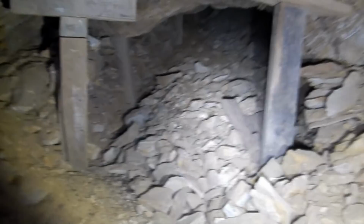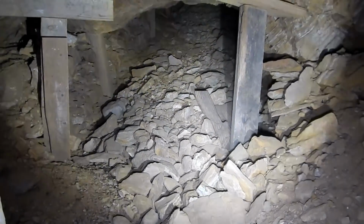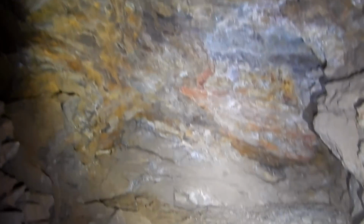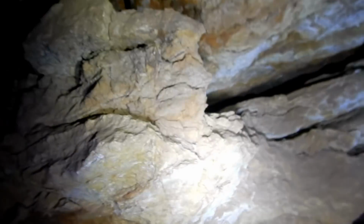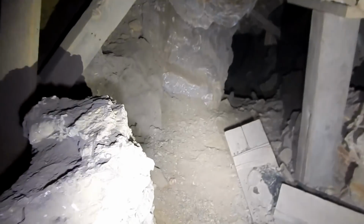So that's what I just came down through. A little bit low up in there. Comes to a little room here. Not real big. Got some support timbers here and there. Looks like some of this wants to slab off of here, which would not be good at this point. Keeps going this way a little bit.